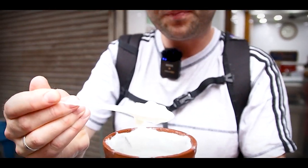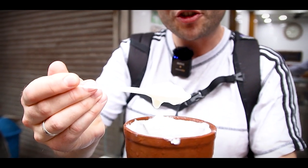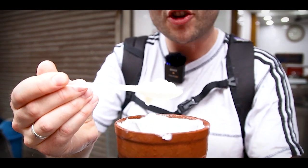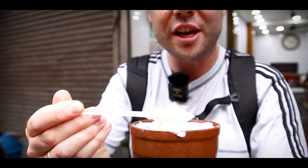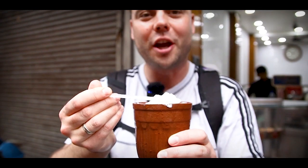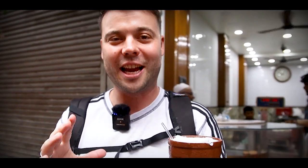Look at these chunks. There's literally just chunks of deliciousness going on. So fatty and so chewy. Honestly, this is like a meal in and of itself, basically. If you were hungry, you could just go drink lassi and you'd be good.